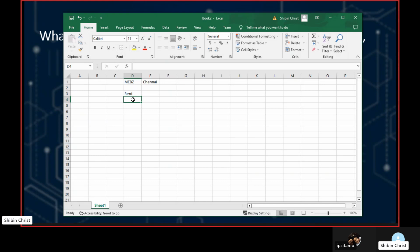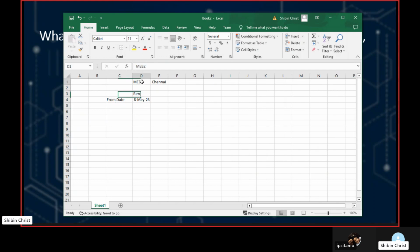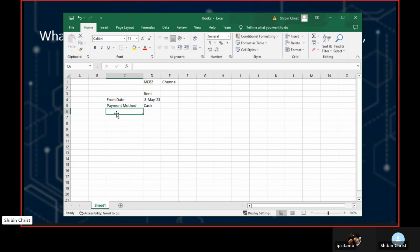From when? Maybe today's date is 9, right? Is it 9 or 8 over there? It's 8 here. Yeah, say it's 8 May 2023. From this date, the company has rented MEPS, and we are paying in cash. Payment method as cash, and currency is rupees.